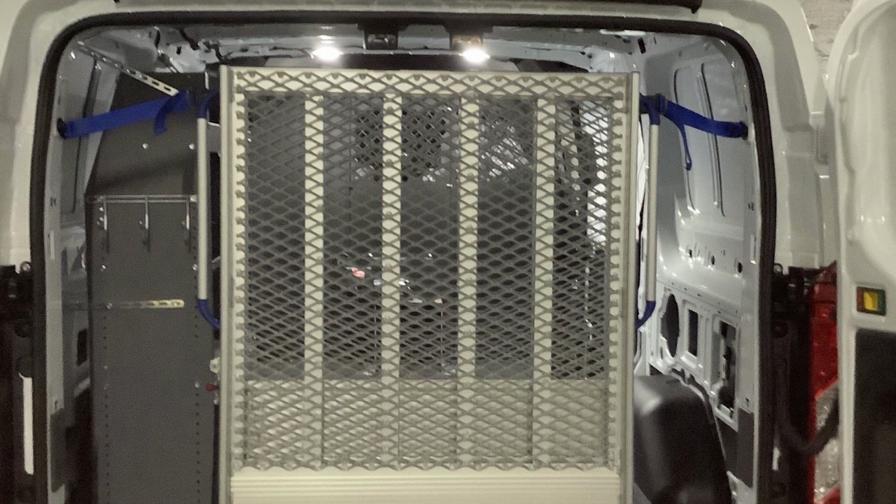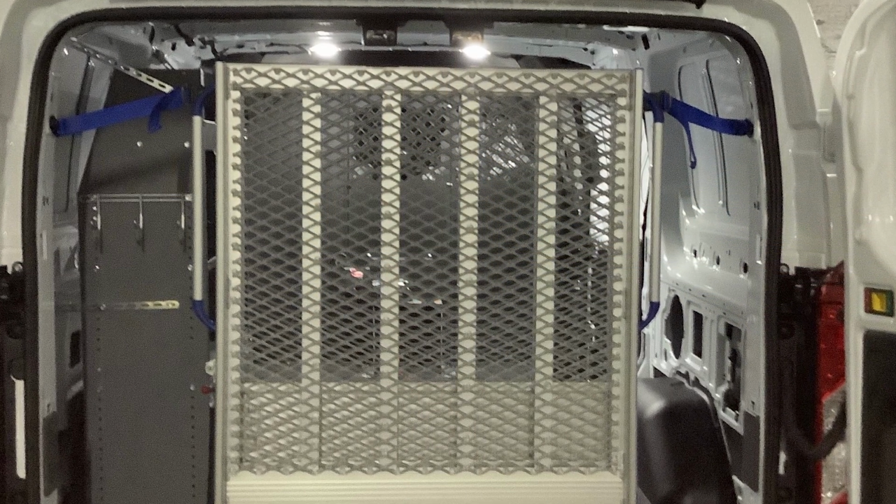Optimize fleet efficiency. In fleet vehicles, every inch counts. Compact ramp designs save space and keep loading areas clear for cargo. Look for ramps that fold or store in minimal space to maximize the functionality of your vehicle storage.